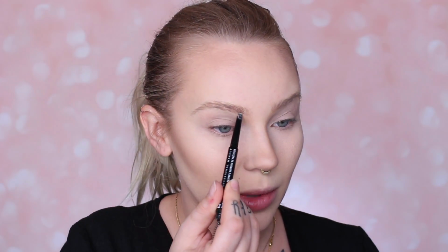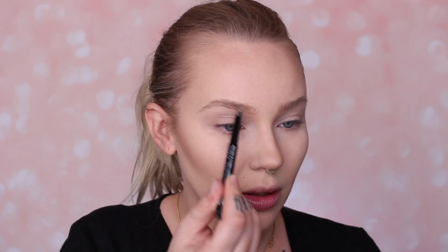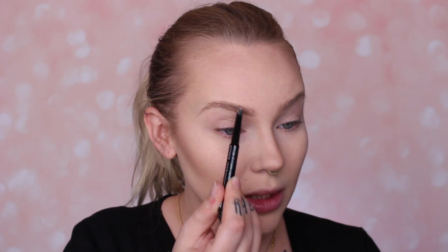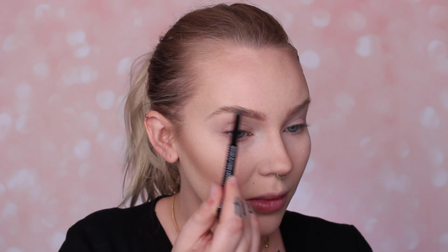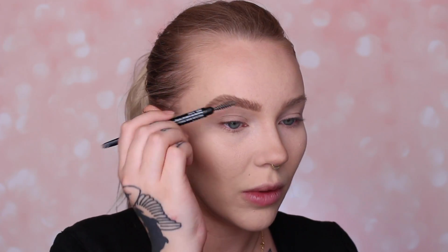Can't find my brow pencil. Where are you? So this is the NYX Precision Brow in blonde. Here comes the sunshine again. And today I'm gonna do a more structured brow for this glam. Also giving them quite a strong arch, which I don't normally do. Well, I do a little bit.